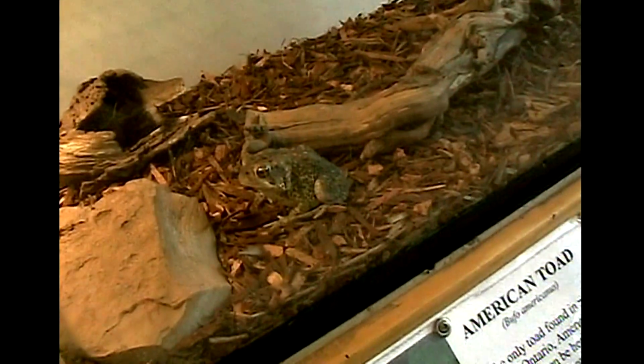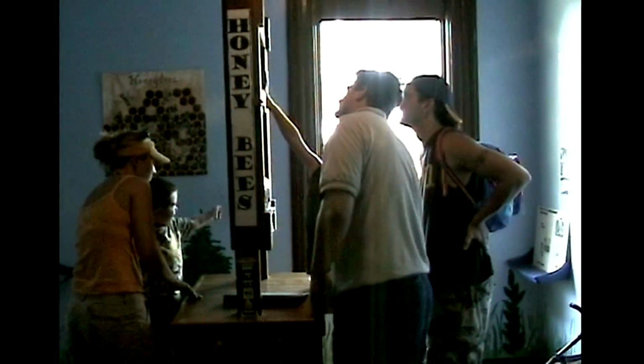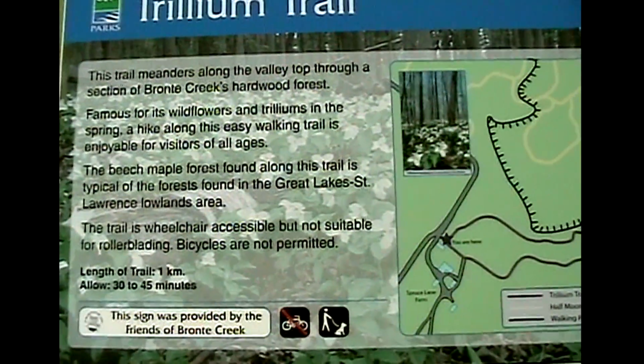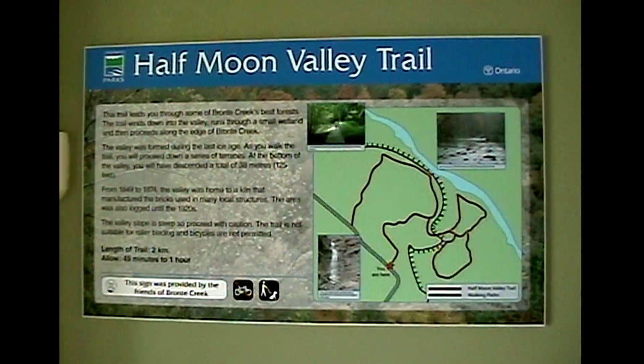There's fish tanks, there's reptiles, toads inside them, and then they have it separated into different sections. The next room you go into is foxes are set up and just outdoor life. And they also have trail maps set up so you can see all the different trails that are at Bronte Creek. There's, what, 3 of them there? Yes, there's 3 different trails.